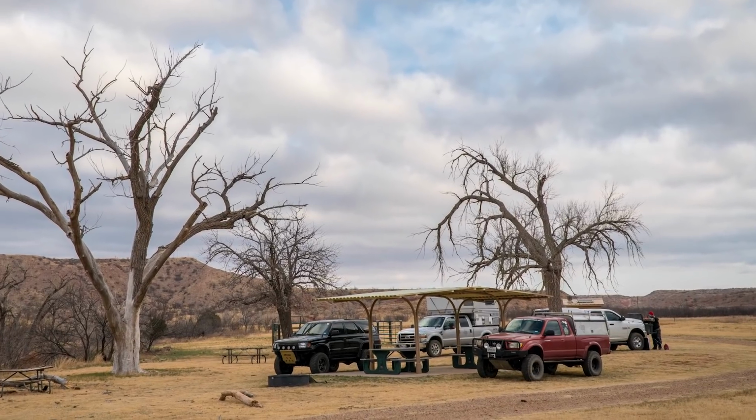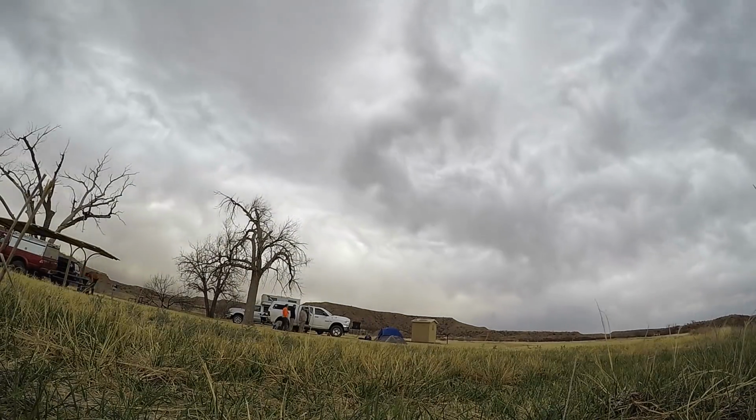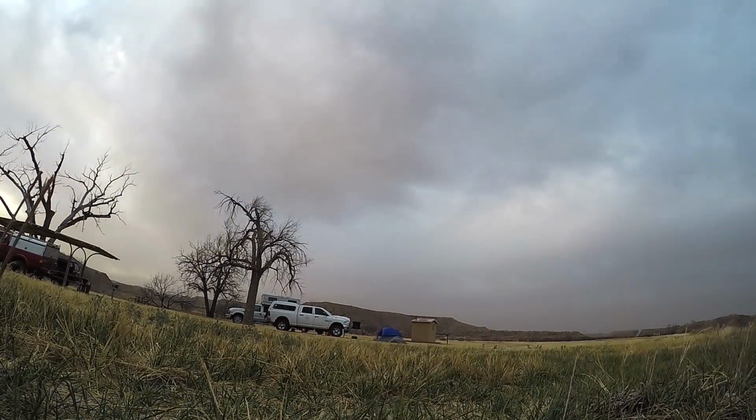Rhys takes us to one of his favorite campsites near Lake Meredith, and we set up camp in chilly and windy conditions. After a supper of steak and beans and a few beers, we are rocked to sleep by the wind.